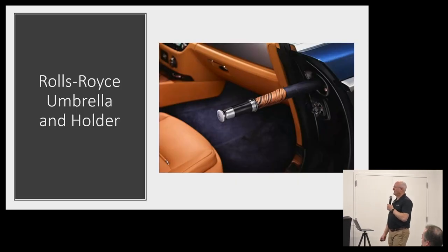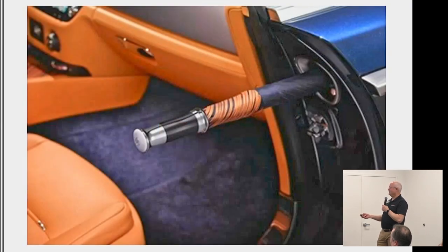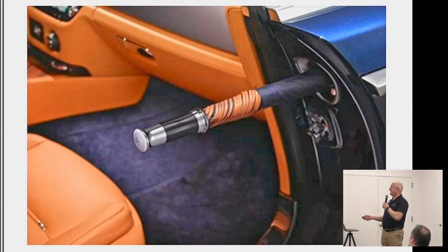Rolls Royce umbrella holder. Little slot here when you open the door up. And there's one on the passenger side and the driver's side that you can fit your official Rolls Royce umbrella in, which I Googled and the umbrellas alone are $700. But you can slip it in there.